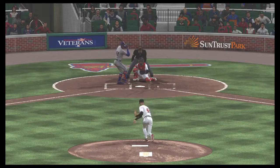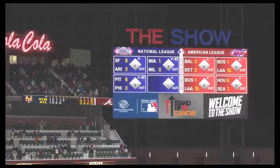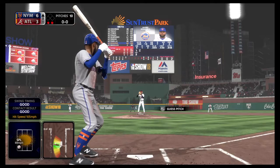Boy, this guy's hot right now. Hit a bomb yesterday and hit another tape measure shot today. When he gets hot, he hits them in bunches. This could be the beginning of one of those extended hot streaks.